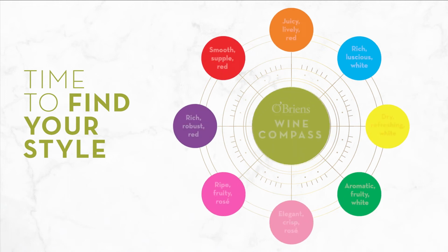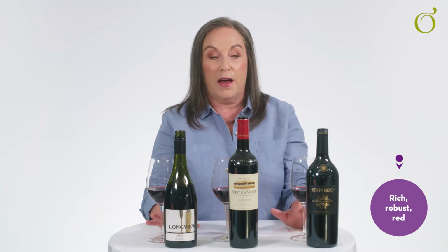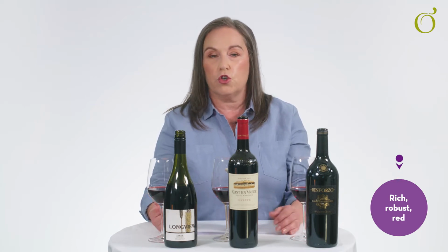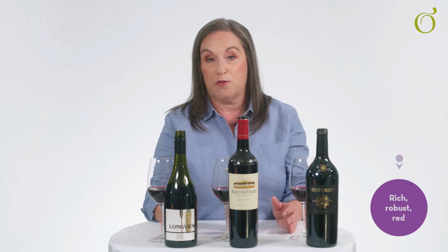We've created a wine compass in O'Brien's to categorise the different styles of wine so that you can find your own style. If you enjoy rich, robust reds, then which countries, regions, grape varieties should you look for these styles of wine? The answer is more or less slightly warmer regions, so southern growing locations if you're in the northern hemisphere, or warmer locations in the southern hemisphere.